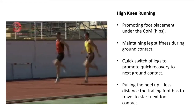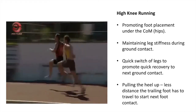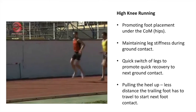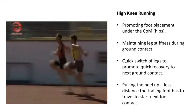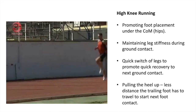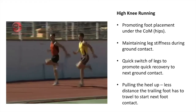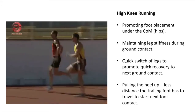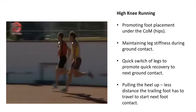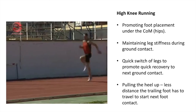Another one we can do is high knee runs. So again, getting that foot contact underneath the hips, driving into the floor, and it also helps with our cadence as well. So this promotes that foot placement under the centre of mass. Again, if you look at the hip, knee, and ankle, on that ground contact, there's minimal range of motion around those joints at the ground contact, so maintaining that stiffness.